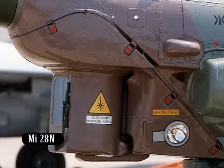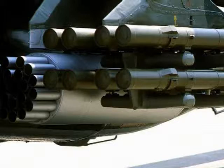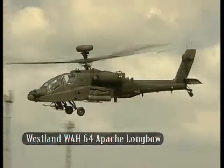A new version, Mi-28N, with improved night vision capability and advanced radar and FLIR capability, entered service in 2006, and along with the Apache Longbow is the pinnacle of this branch of war machine.